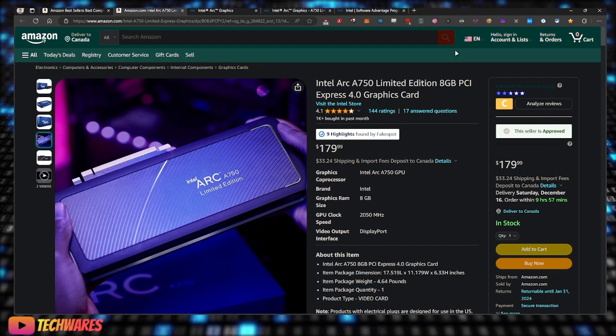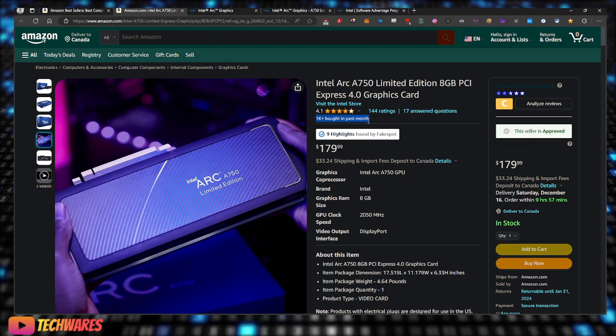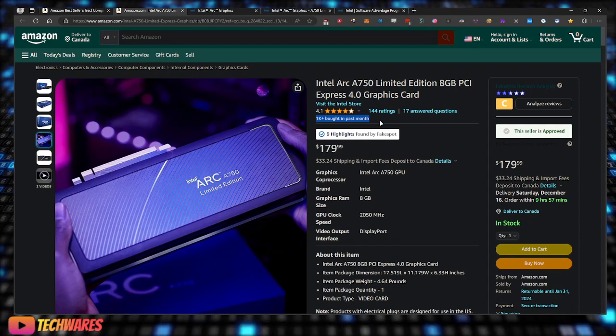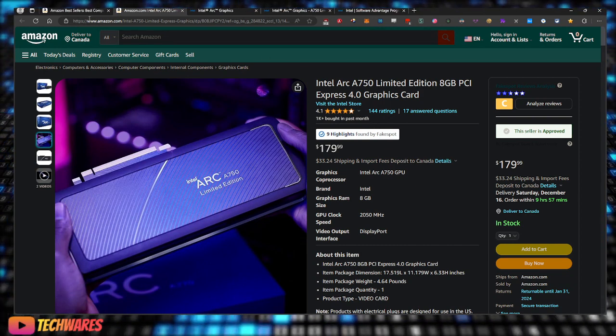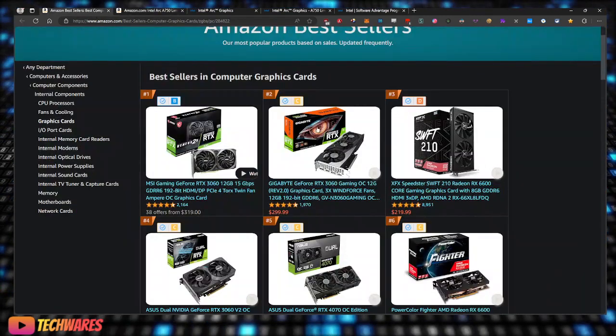It's a great video card, and not only that, but as you can see, 1,000 plus people have purchased this GPU in the past month. So just this month alone, or the previous month, people have been taking advantage of this deal. And as you can see, it's $179.99.